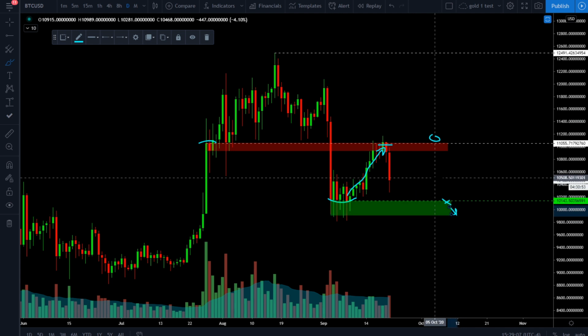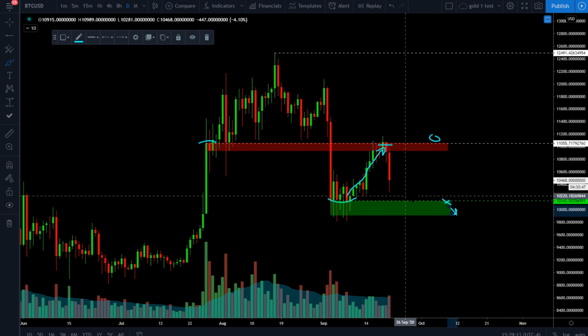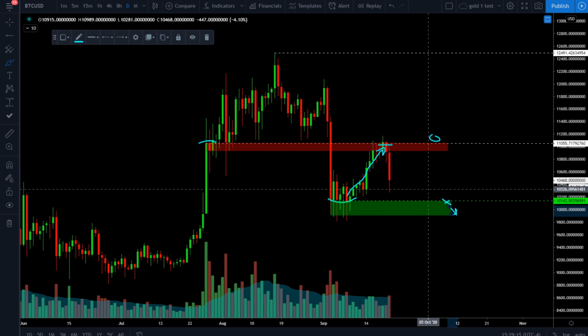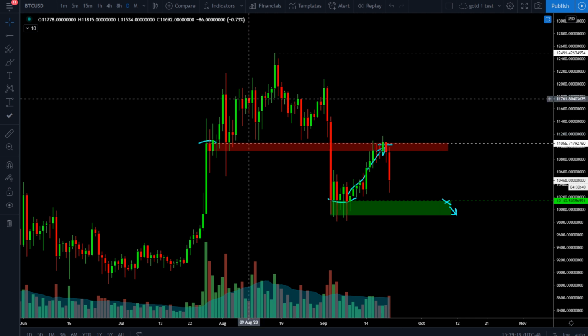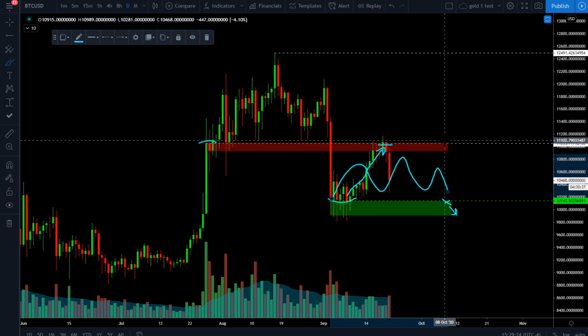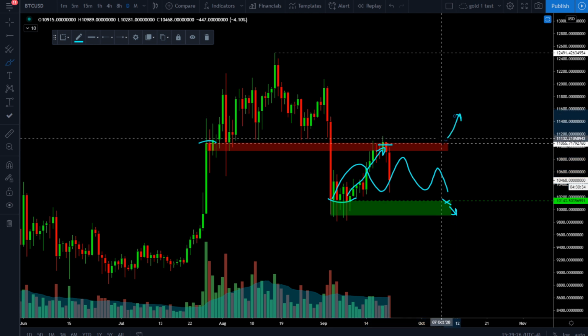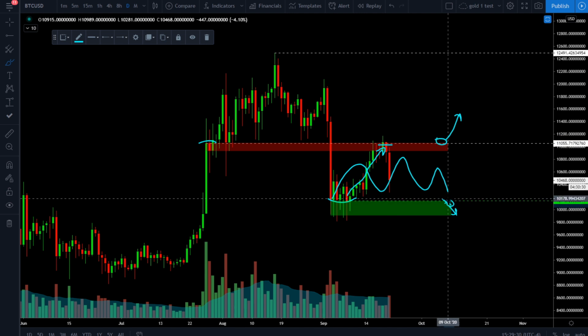And some people think about that and they say, well, that's quite obvious, right? If we go above this level, we're obviously going to go higher. If we go below this level... But I think it's important to mark out the resistance and support, because when a candle close happens above or below a key level, it can signal that we're done playing in a range or a consolidation, and that a more violent move is ready. And that'd either be a close above the 11.2 or a close down below the 10K.